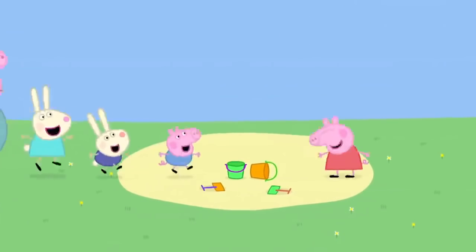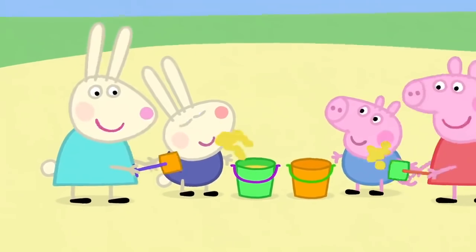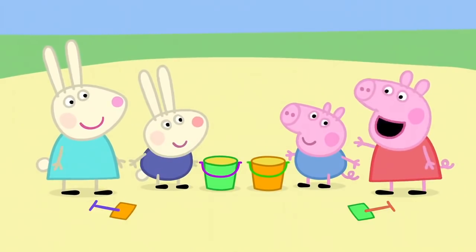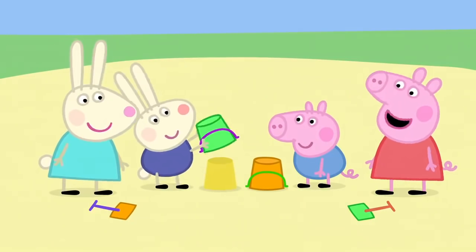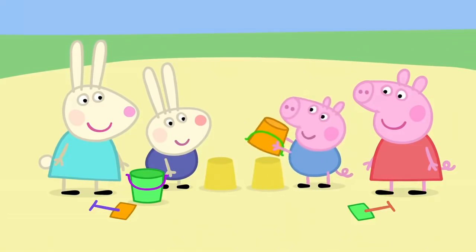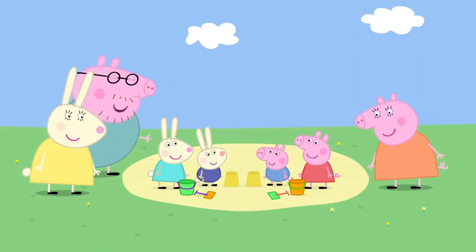George and Richard love the sand pit. George, Richard, today we are going to make sand castles. First, we fill the buckets with sand. We turn the buckets over and give them a little tap. Now, we lift the buckets. Hey, presto! Richard has made a sand castle. Hey, presto! And George has made a sand castle. You see, playing together is fun.